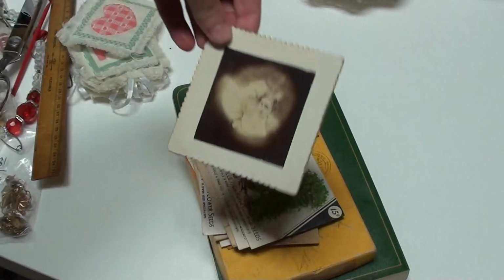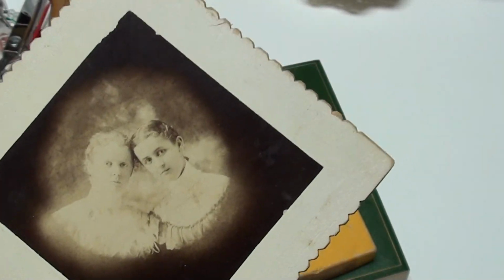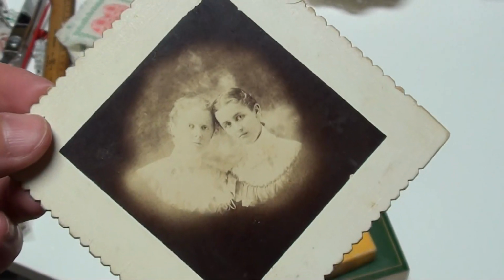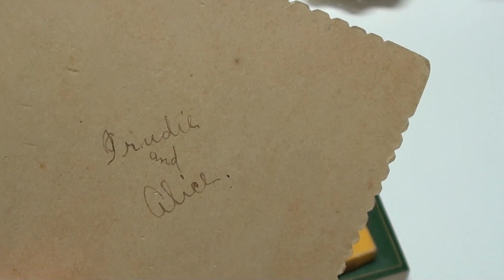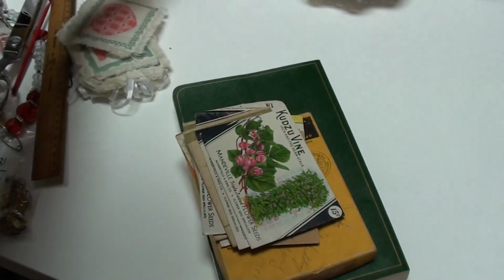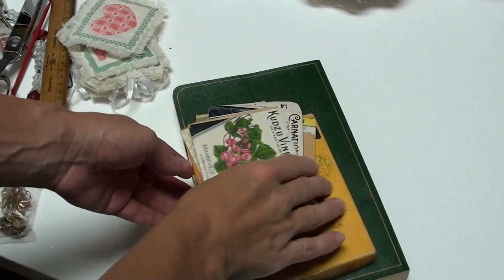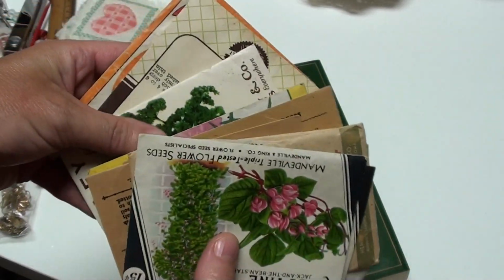Let's see, this is kind of the more interesting stuff. This picture I found at a garage sale, and I love old pictures, and they tend to be really expensive, but I just love this, and it actually has their names on the back, Trudy and Alice. How cute is that? So this I will be displaying somewhere. And then there's some of these old seed packets, which are always fun.